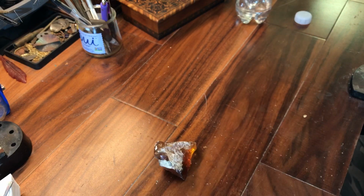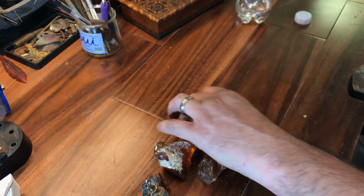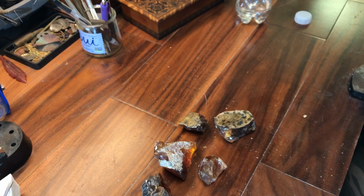So we have some pieces that we'll show you and talk about. And I'm going to try and get a variety of colors here so you see what comes out of that area. A nice black.